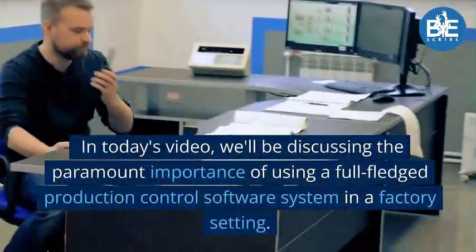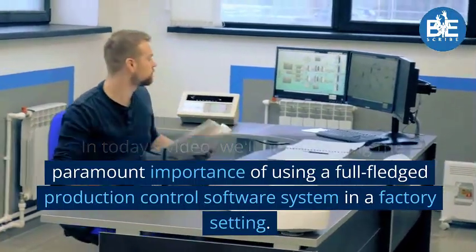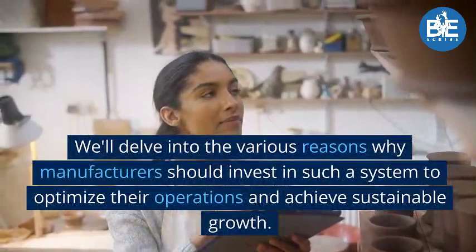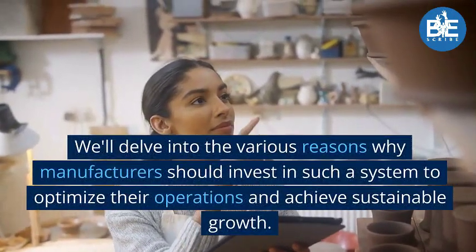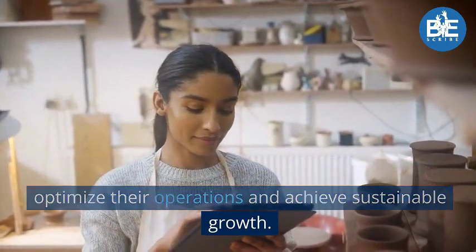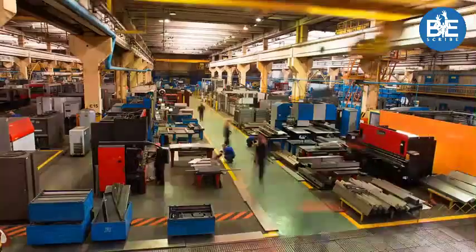In today's video, we'll be discussing the paramount importance of using a full-fledged production control software system in a factory setting. We'll delve into the various reasons why manufacturers should invest in such a system to optimize their operations and achieve sustainable growth. So let's jump right in.